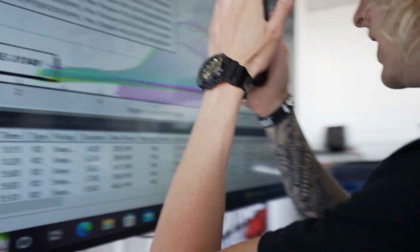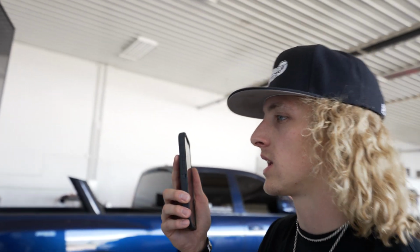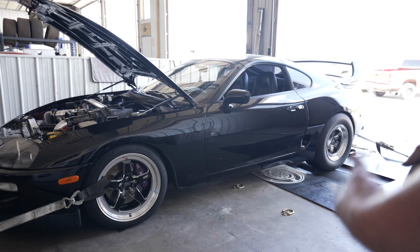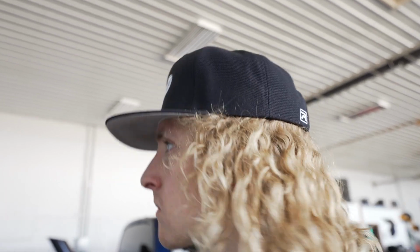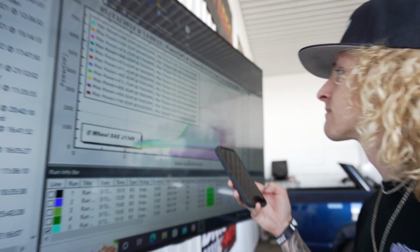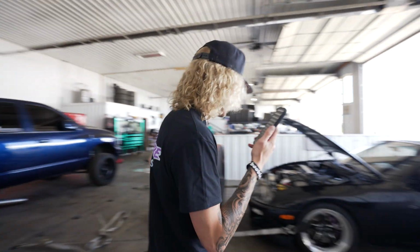Yeah, 449. So it may be just riding the whip. Right. Yep. Yeah, that's a lot of power for a little stock bottom end too.